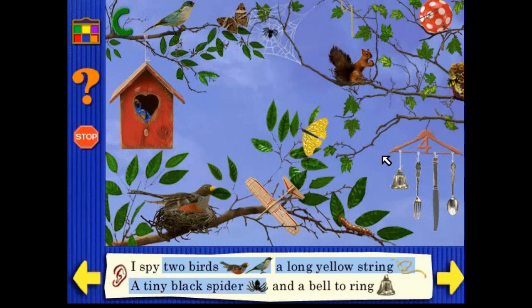A tiny black spider. This is my favorite miniature game alongside the much more complicated I Spy Treasure Hunt. Those are my two most favorite I Spy games, this one and Treasure Hunt. I think you know what I'm trying to say here.